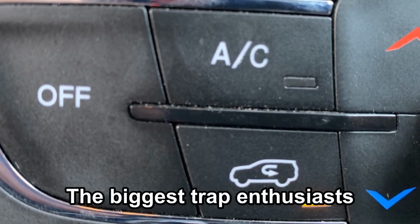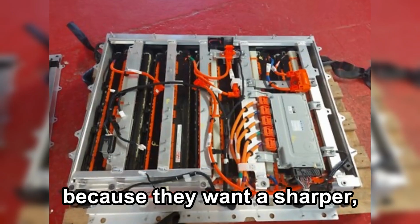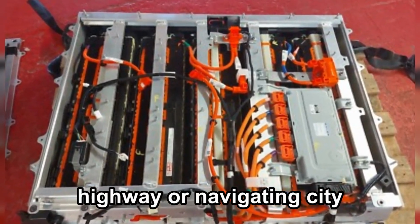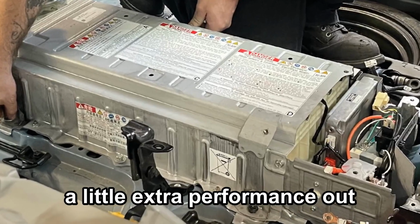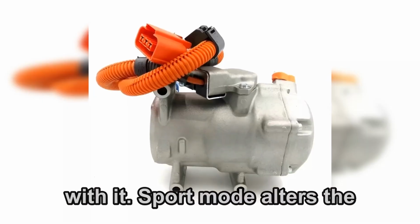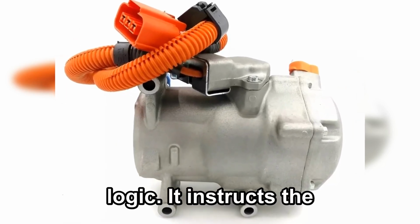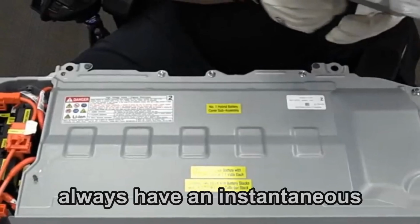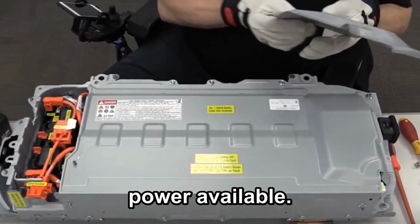The biggest trap enthusiasts fall into is toggling their vehicle into sport mode because they want a sharper, more responsive throttle feel when merging onto the highway or navigating city traffic. There is absolutely nothing wrong with enjoying a little extra performance out of your machine, but you have to understand the hidden energy tax that comes with it. Sport mode alters the hybrid system's baseline logic. It instructs the gasoline engine to run far more frequently to ensure that the electric motors always have an instantaneous reservoir of maximum electrical power available.